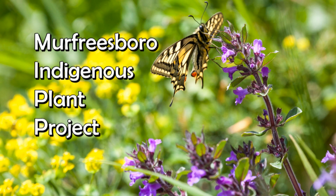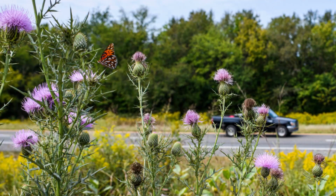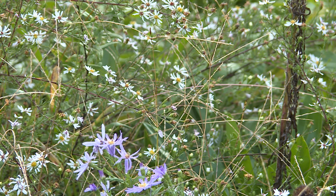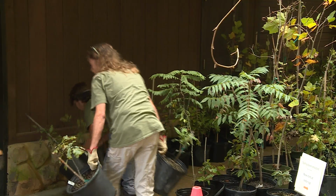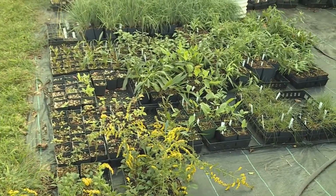The Murfreesboro Indigenous Plant Project is an initiative of the Parks and Recreation's Outdoor Murfreesboro Division to promote the use of native plants in Murfreesboro and Rutherford County. The project itself is our attempt to provide local native plants. I think the biggest challenge is knowing what to use, what's appropriate for our area, and also finding them at a reasonable price. It's one of the easiest things you can do for the environment is planting native plants, and we hope to be able to provide those.